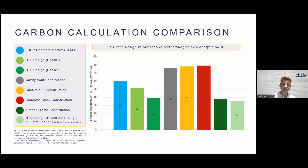Where we are currently streamlining to go would be HTL design phase 2, which is the third one from the left-hand side. So we're almost getting similar to timber frame levels of carbon embodiment. And then if we deviate from the existing regulations, which would mean we would get an AgriMOS cert for what we aim to do, we predict that we can get close to and less than the carbon embodiment of timber frame currently. So that's what we see in terms of the future on the material development that we do and the design details that we're trying to use.